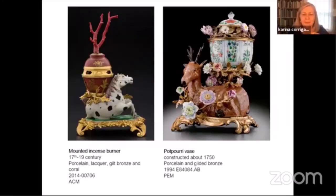And like the example at ACM, this is a conglomeration of works from many different cultures. We have this at another one of the entrances to the Asian Export Art Gallery. And at each entrance, we pose a question to our visitors. For this object, we've posed the question, made in where? Certainly the phrase made in China means something very different in the 21st century than it did in the 18th century.